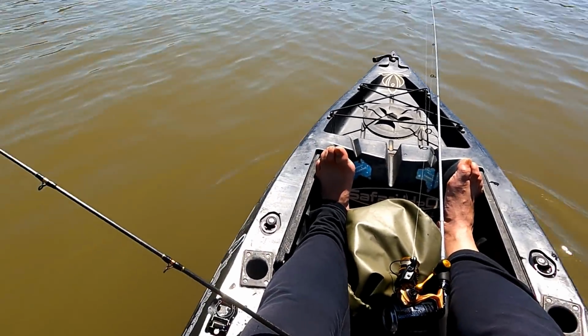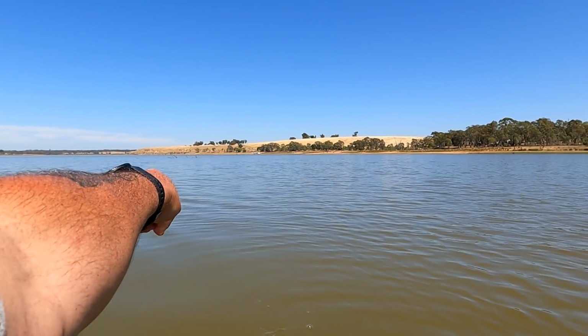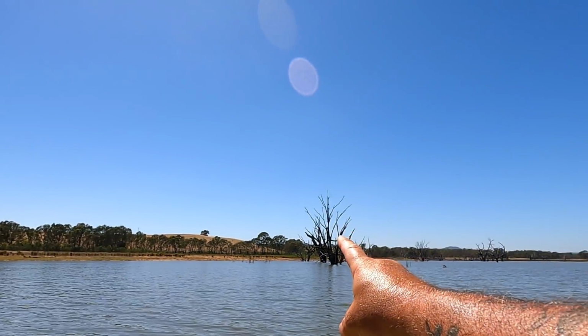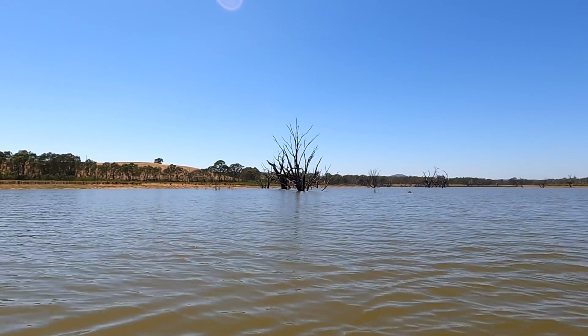Go on. Yeah, so I'm just going to work this area from there, there's a bit of timber in the water just over there, looks like maybe a tree laying down, up to the stand of three or four dead trees. Just going to go backwards and forwards and work this area for a little while, because this seems to be working.